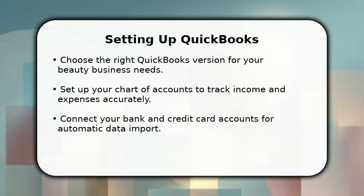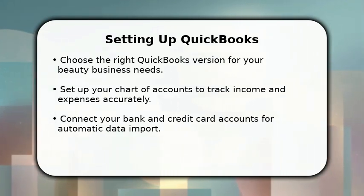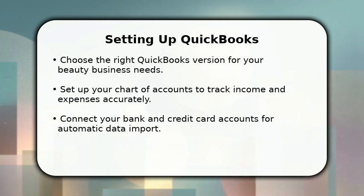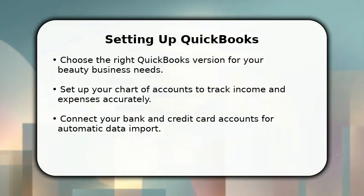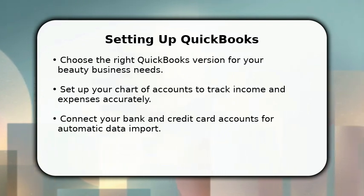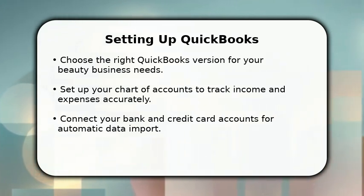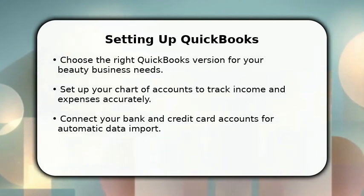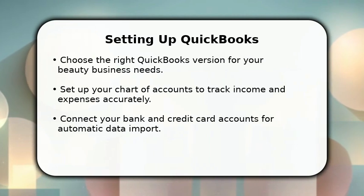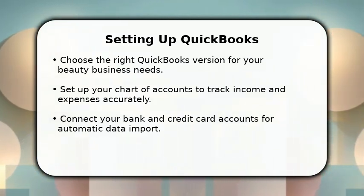In this video, I will explain how to use QuickBooks for a beauty business. First, select the QuickBooks version that best suits your salon or spa's size and specific needs. Next, establish your chart of accounts to categorize all financial transactions, ensuring clear tracking of income and expenses. Finally, link your bank and credit card accounts directly to QuickBooks for seamless, automatic data imports, saving you valuable time and reducing manual entry errors.